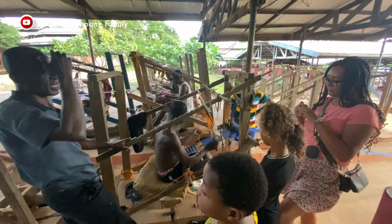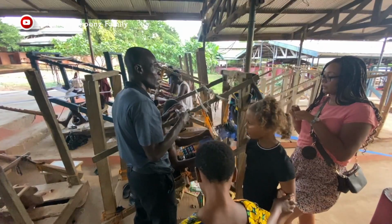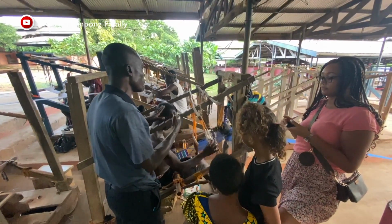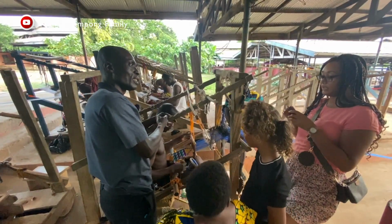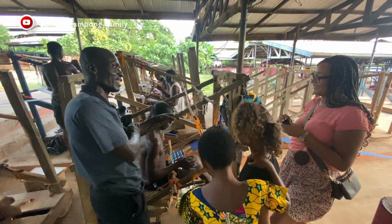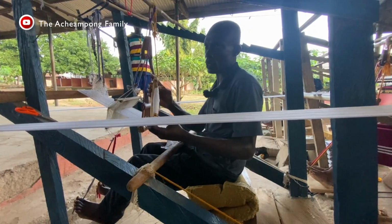Okay. Now, one interesting thing is that women play an important role in the production. After we have woven the cloth, women are the best sellers. So they sell the finished product. Yes. And as a result of that, they have money. Okay. They control the market. They are the millionaires in the village, although they are not weaving. Wow. Okay. Wow.